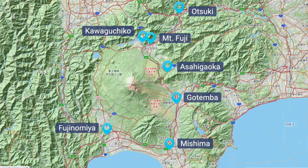From the observation deck, you can see both Kawaguchiko and Mount Fuji. After enjoying the view, you can ride the ropeway back down. There is also a walking path. However, there was a sign warning of a recent bear sighting on the pathway.